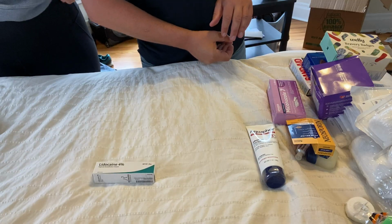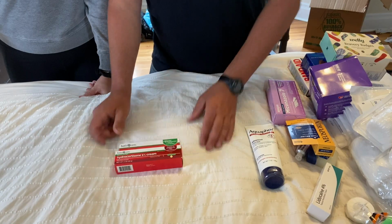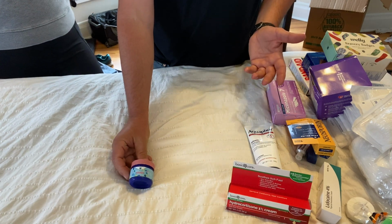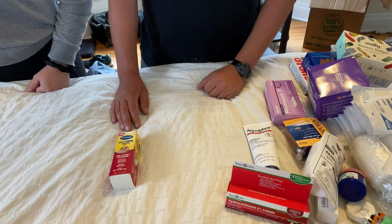Lidocaine is a topical painkiller, and you can use this for dental. I don't think this is the one that is specific for dental. Hydrocortisone, basically anti-itch cream. Just a big vapor rub for kids. I think a lot of this stuff is whatever's in your medicine cabinet. What's the stuff that you use? These are the things that we use. Moleskin is like an extra layer of skin that goes over blisters, typically on your foot when you've been hiking.